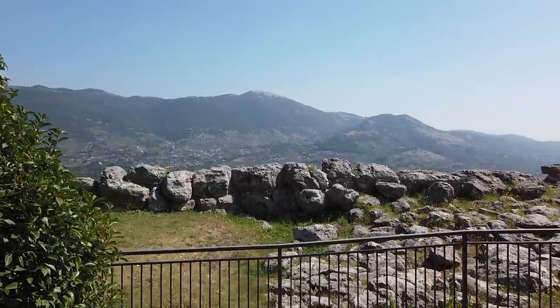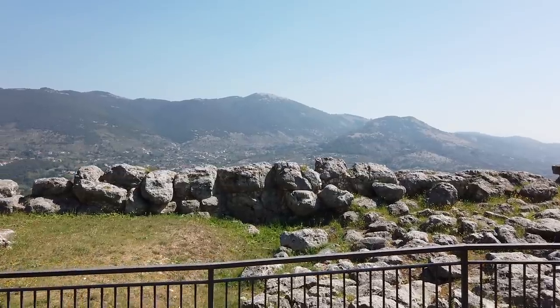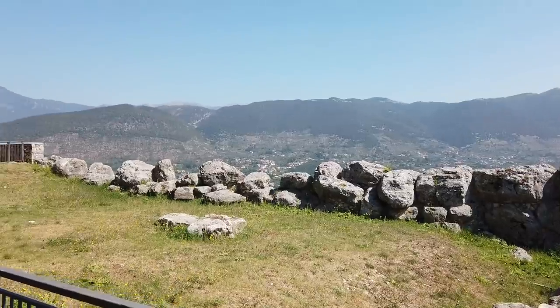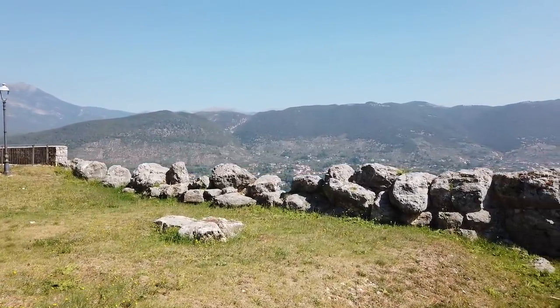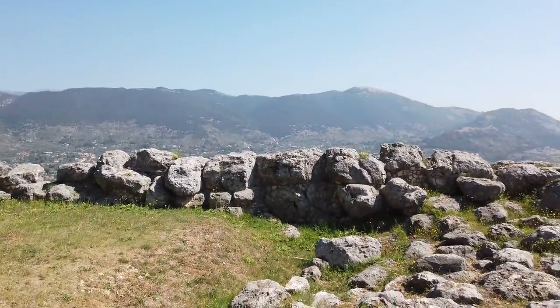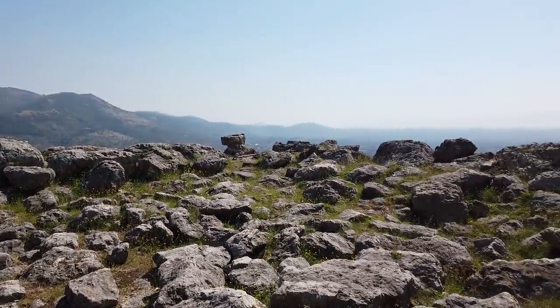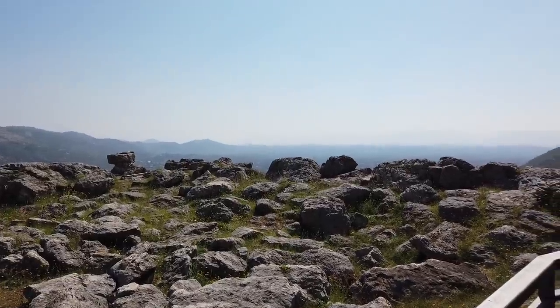E qui vediamo i pezzi di cinta muraria. Here we see a part of the citadel walls seen from inside, with the beautiful hilly landscape of Lazio in the background. Del Lazio. What a view! So beautiful. Quelle collinette là.